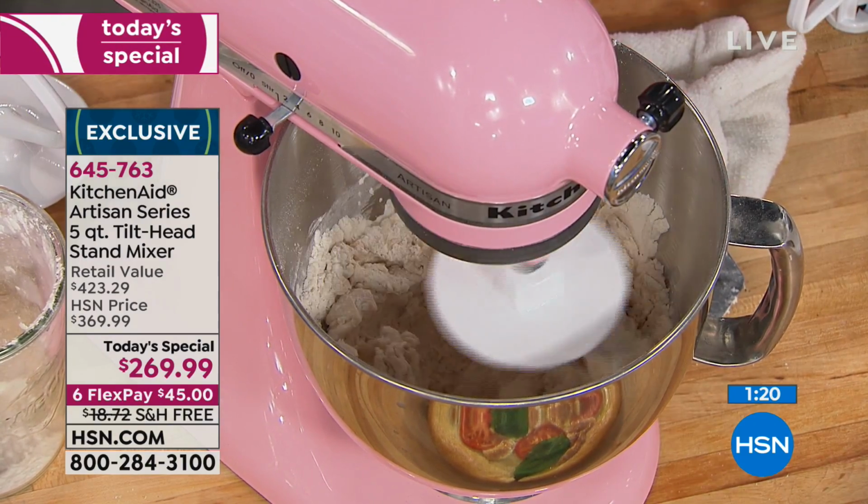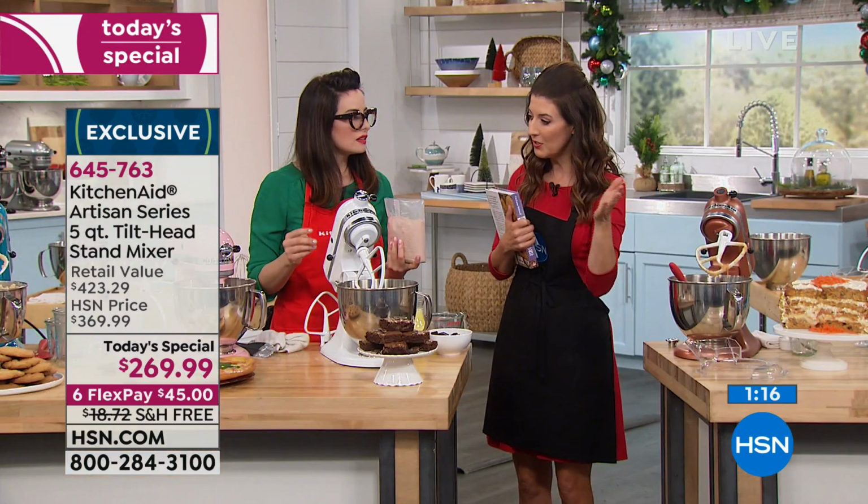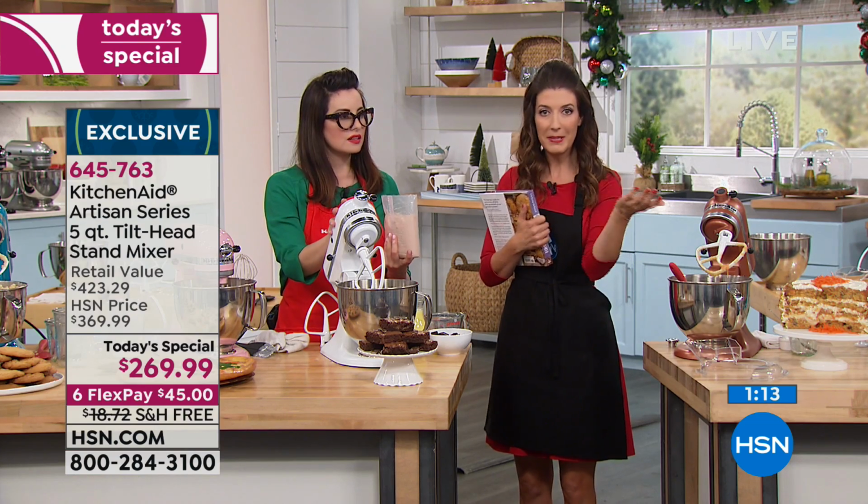Oh my God. To get started, it's absolutely not intimidating. There's no electric panel. You just lift it up, and then you pick speeds 1 through 10.